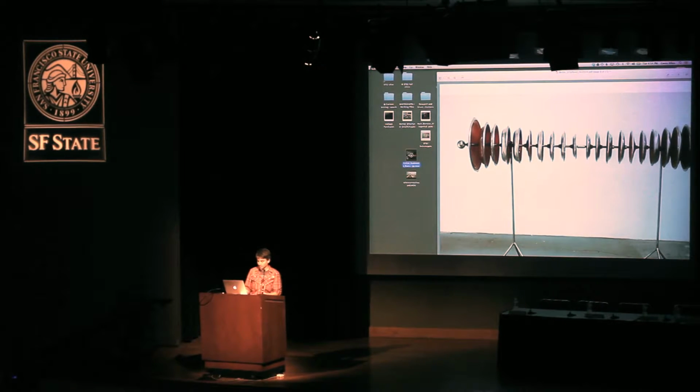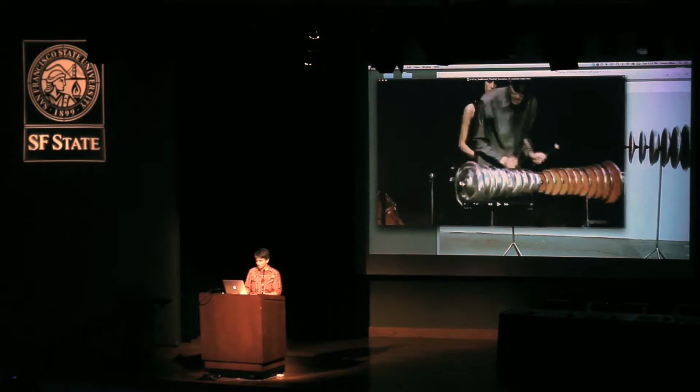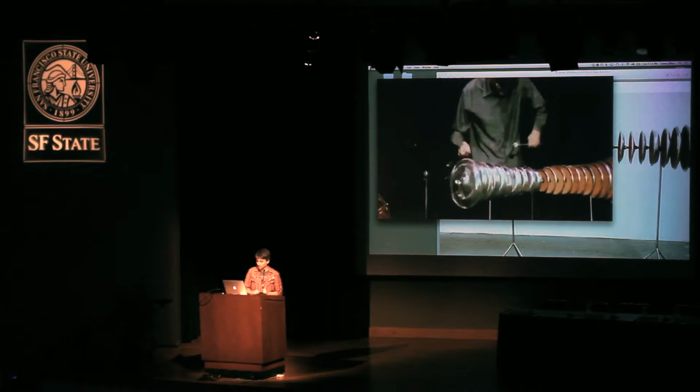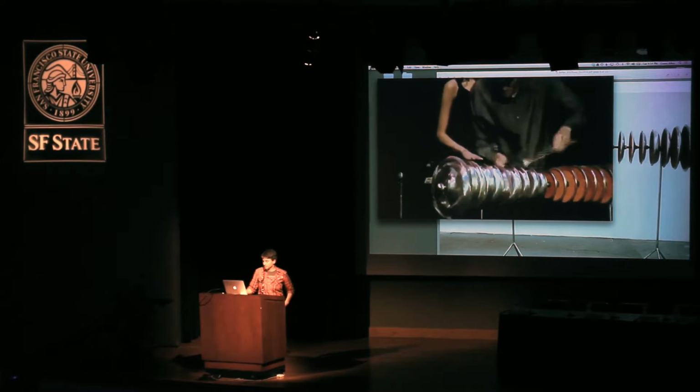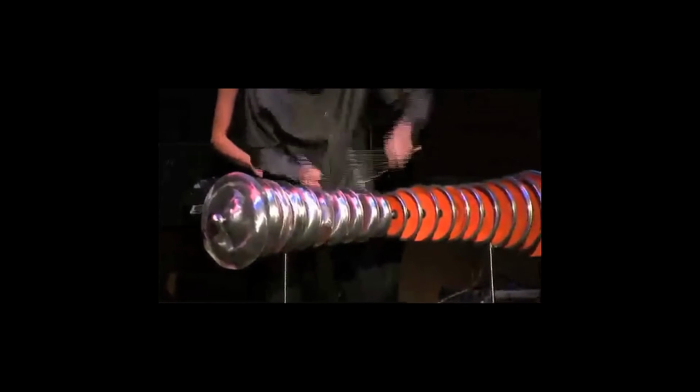Let's see if I can do this. And let's see if, oh, it's so tiny. Well, it's all about the sound. So this is Chris Froh, a percussionist based in Davis.